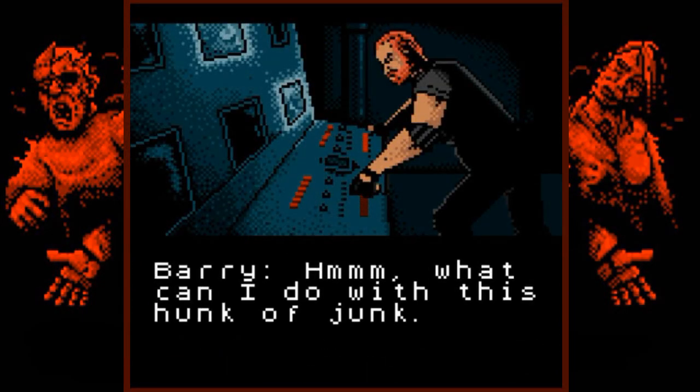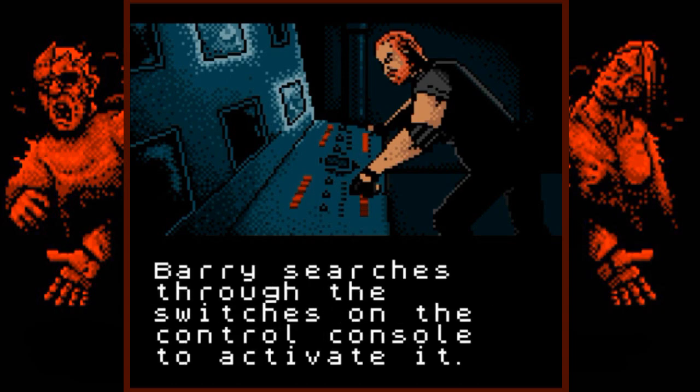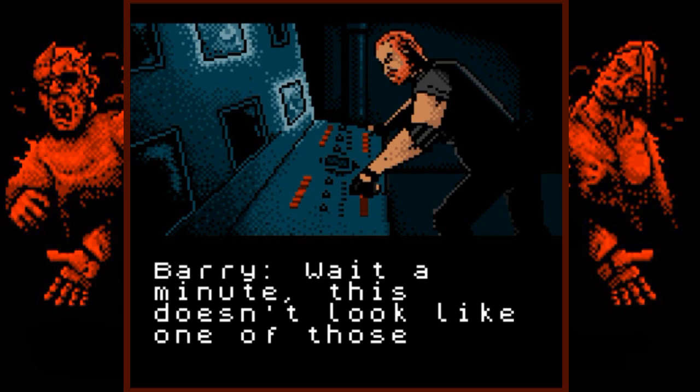What can I do with this hunk of junk? Barry searches through the switches on the control console to activate it. Wait a minute. This doesn't look like one of those creatures.